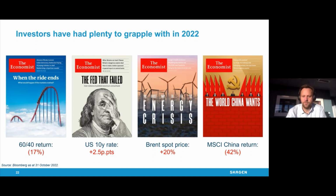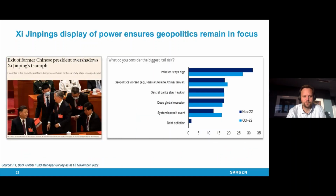And obviously, part of the inflationary pressures that have been there is because the price of energy is higher by some way than it was just 12 months ago. And from a geopolitical perspective, obviously, what is going on in China, particularly around the recently concluded Party Congress, has meant that investors are placing a higher risk premium on geopolitical issues, especially relative to the Taiwan Strait.